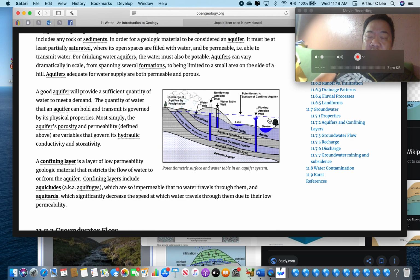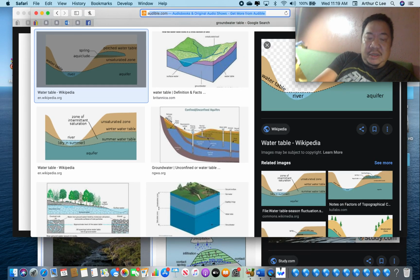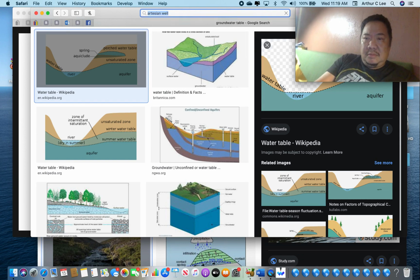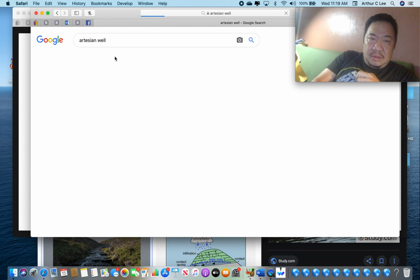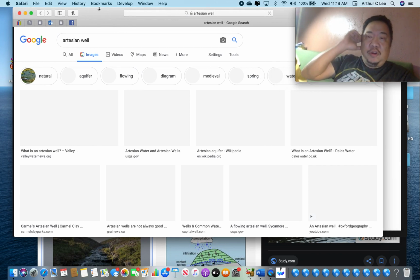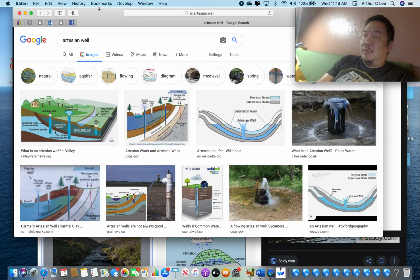Now, the next thing we're going to learn about is an artesian well. What is an artesian well? By the way, when you have a spring on your property, you own the water rights to that spring, meaning you could sell that spring water, or you can sell it to a bottling company, and they will pay you for it.